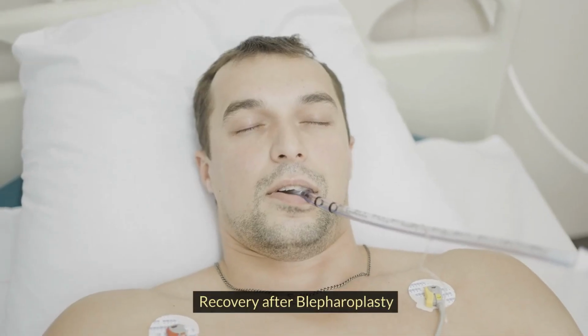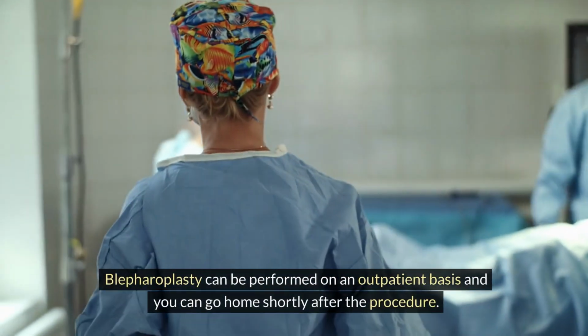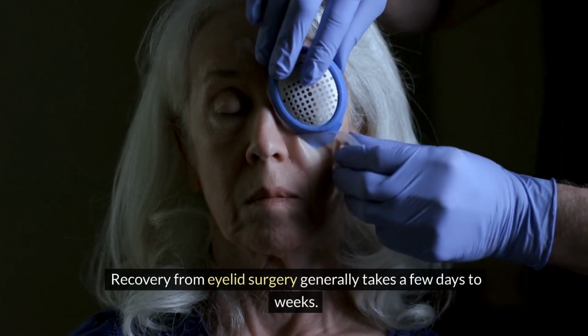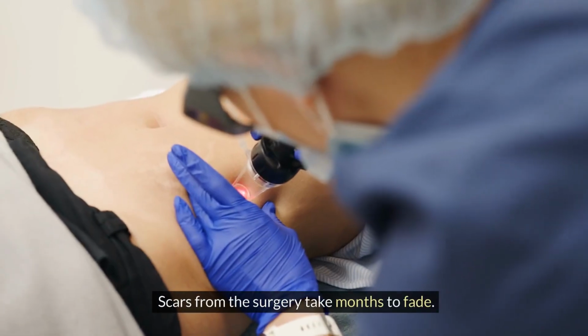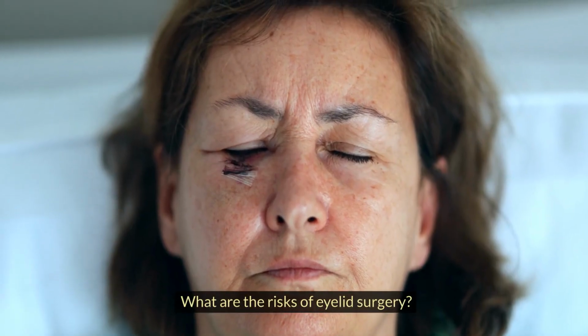Recovery after blepharoplasty. Blepharoplasty can be performed on an outpatient basis and you can go home shortly after the procedure. Recovery from eyelid surgery generally takes a few days to weeks. Bruising and swelling around the incision areas usually subside within 2 weeks. Scars from the surgery take months to fade. What are the risks of eyelid surgery?